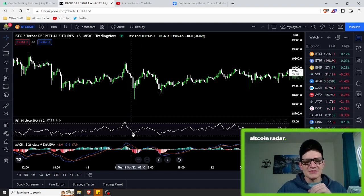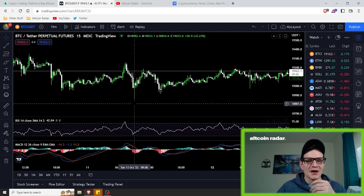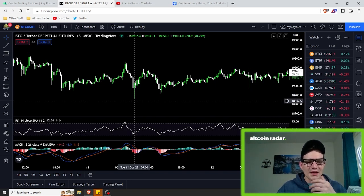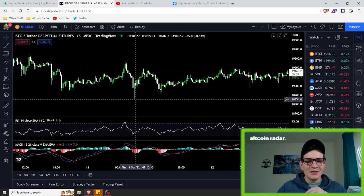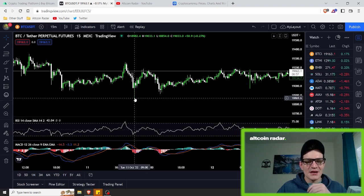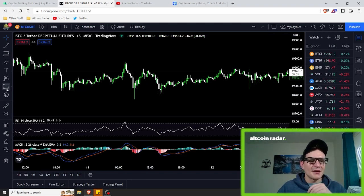And a good spot to sell out, obviously, you guys, would have been when RSI hit the very, very bottom down here. Or if you wanted to wait even longer, you can't predict that it's going to drop as far as it did right here. But even if you sold right here, that's still good, solid profit, you guys.